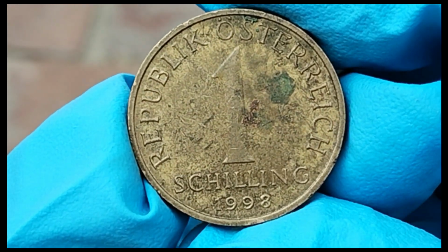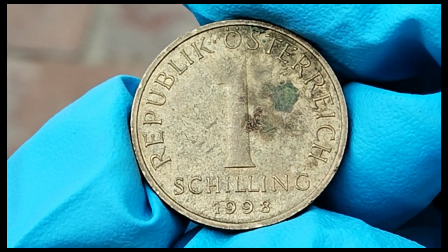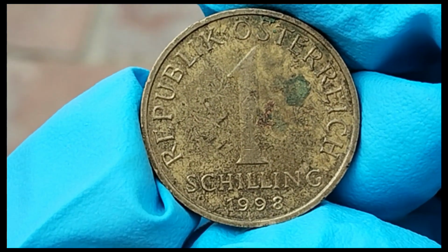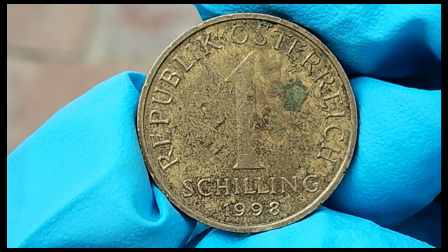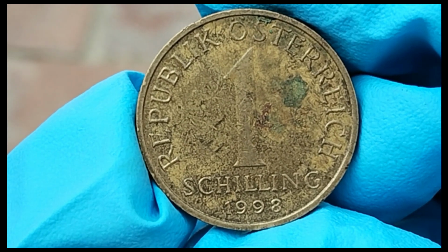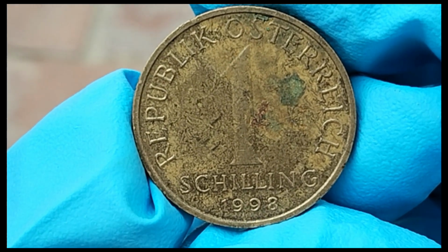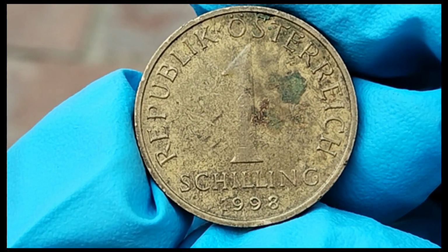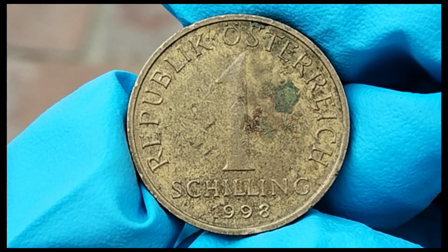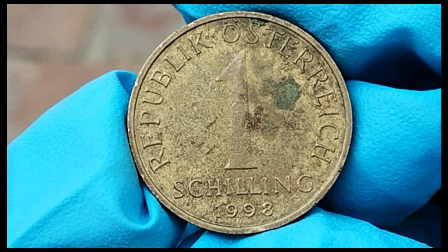Historical significance: as we mentioned earlier, this coin represents the final years of the shilling before Austria transitioned to the euro. Coins from historically significant periods can become very valuable, as they offer a tangible connection to the past. Demand from collectors and investors: the rare coin market is highly driven by collector demand, but it's also influenced by investors looking to diversify their portfolios.